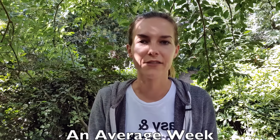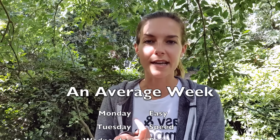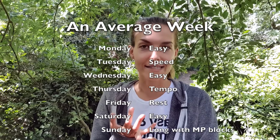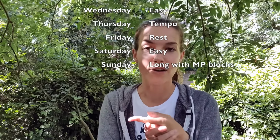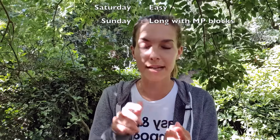So what would an average week look like in my Frankfurt block? Monday, easy. Tuesday, speed or intervals. Wednesday, easy. Thursday, either a tempo run or an easy run. Friday, rest. Saturday, easy. Sunday, long run. If I did a tempo run, I'd do the long run all easy. If I didn't do the tempo run on Thursday, I would put some marathon pace blocks in my long run. So that's roughly how it worked.